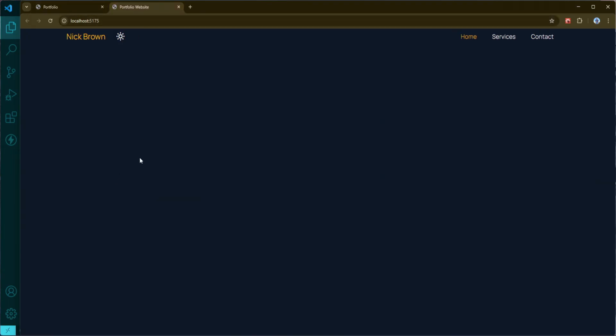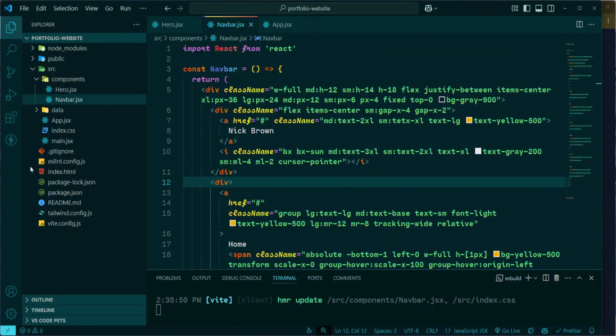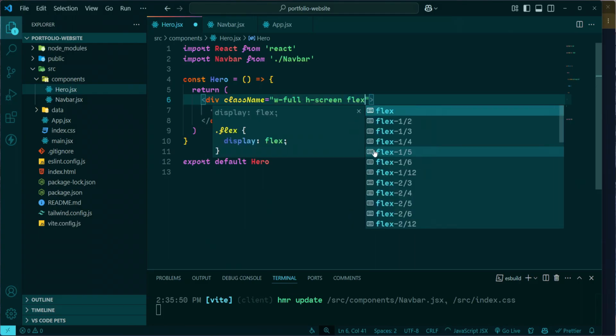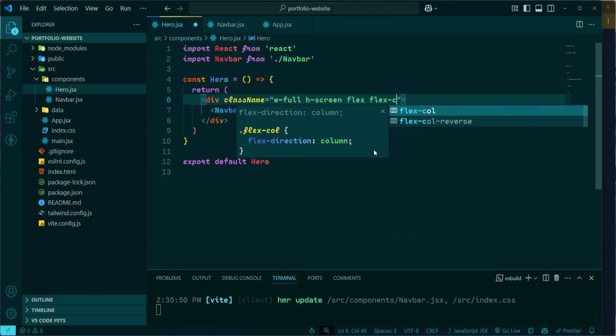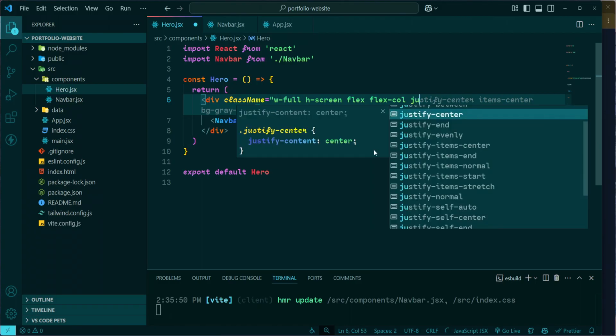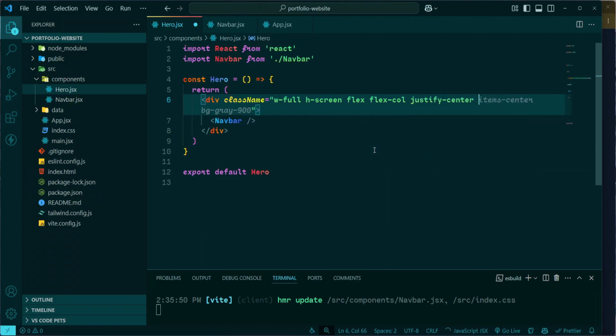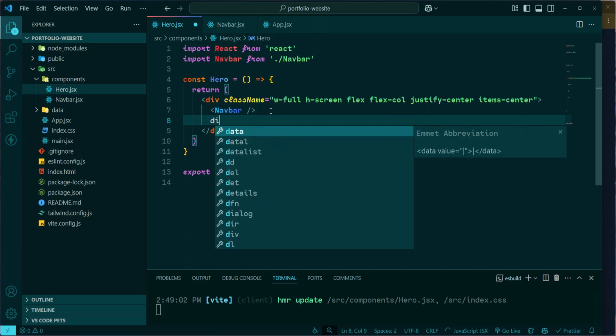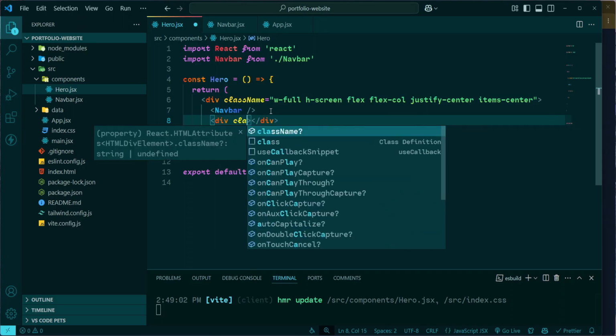First, we need to structure the hero section properly by adding the necessary classes to the main wrapper div. I mean this div element. So I'm going to add here flex, then flex column to change the direction of the flex layout. Then we need justify center and item center to center the content of the element. Next, we need a div element that will wrap the entire content of the hero section, excluding the navbar. So right after navbar component, I'm going to open div elements and then add some classes.